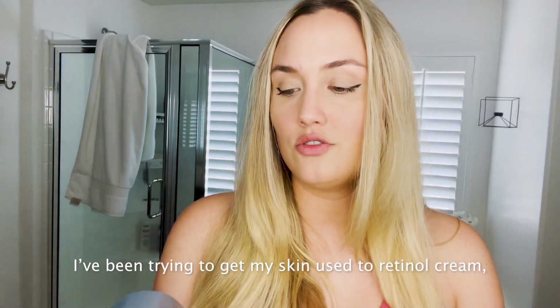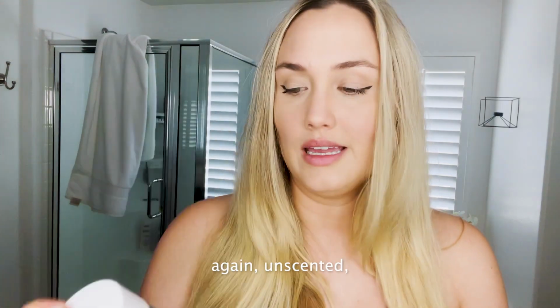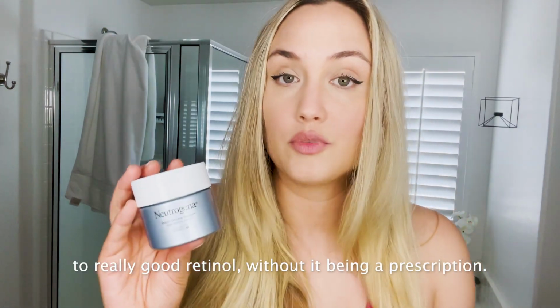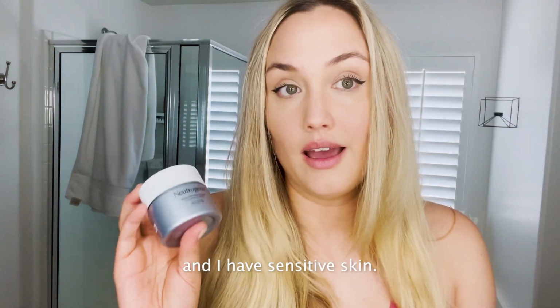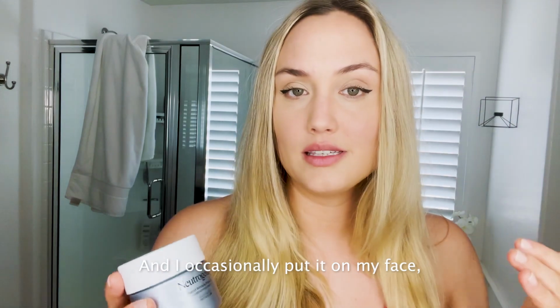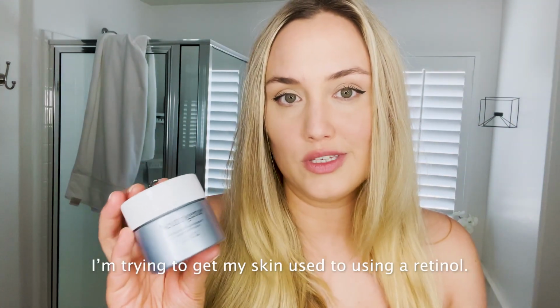I've been trying to get my skin used to a retinol cream, so I've been applying this Neutrogena, again, unscented rapid wrinkle repair cream. This is the closest you can get right now to really good retinol without it being a prescription. The problem with retinols though is that they're very irritating to the skin, and I have sensitive skin. For now, I'm just putting this on the top of my hands and my arms, and I occasionally put it on my face, but very rarely. I'm trying to get my skin used to using a retinol.